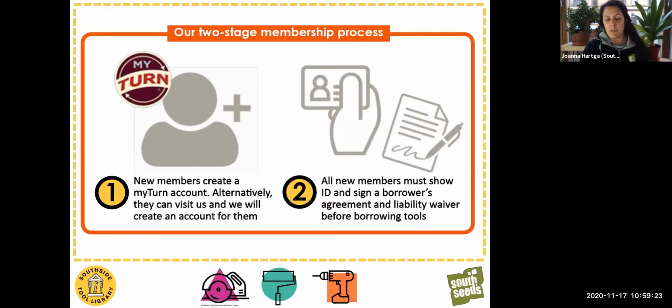Before COVID, we asked people to come into the office and sign the agreements that way, but obviously we want to make everything as contactless as possible now, so that's why we've moved to digital agreements, and that works absolutely fine. So once they've signed up for an account, they're then able to browse and reserve items from the inventory for pickup at the next time that we're open.